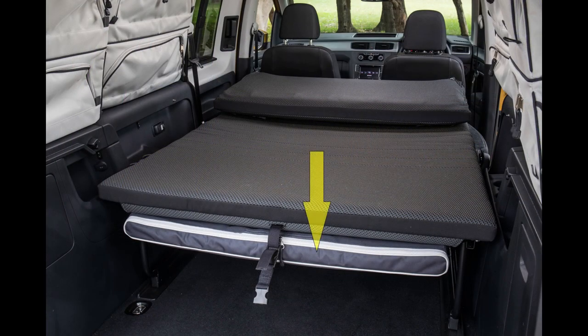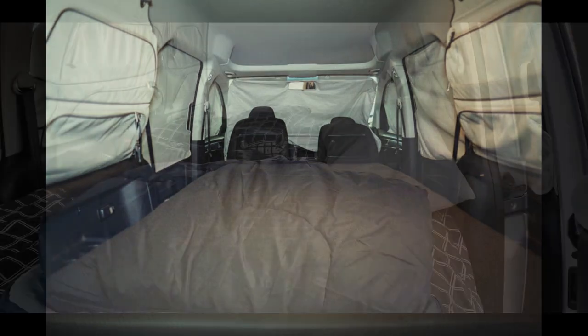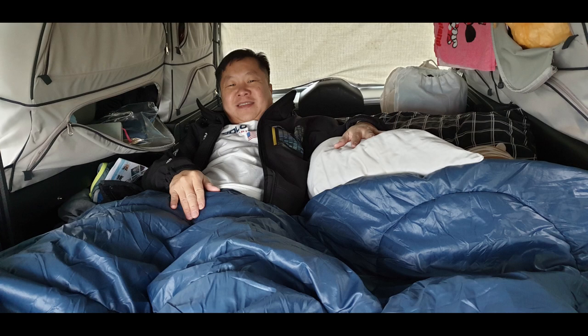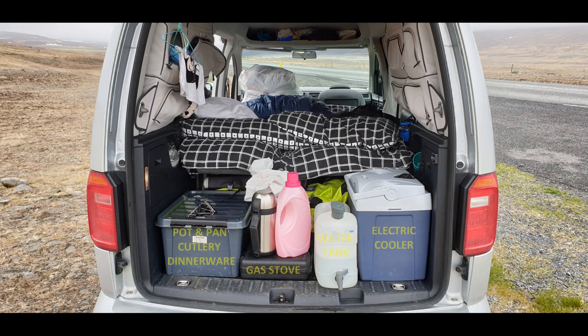Tables and chairs were secured nicely below the bed. This was our bed setup. The camper has a heating system. We brought our own sleeping bags and bed sheets. The sleeping bags provided we used as a bed comforter, so the bed was soft and comfy. There were pots and pans, cutlery, dinnerware, gas stove, water tank and electric cooler.